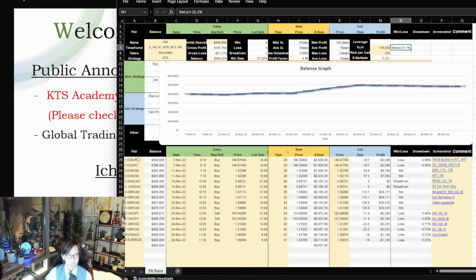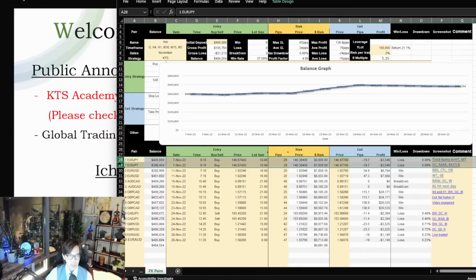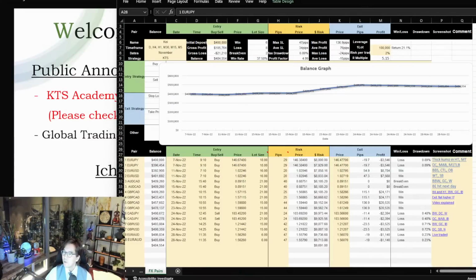But along the way I had some small losses. The first trade I took was a Euro JPY, which I posted on the 7th of November. At 9:10 a.m. I took the buy, and the market went back, and I got a loss of 20 pips. So now let me break it down to my trades one by one and explain how I enter and exit trades, because I put all the records in Discord.